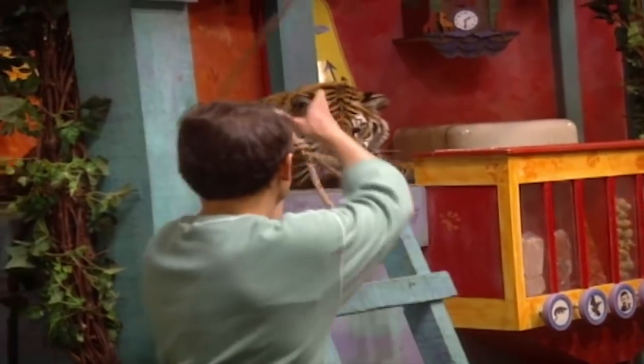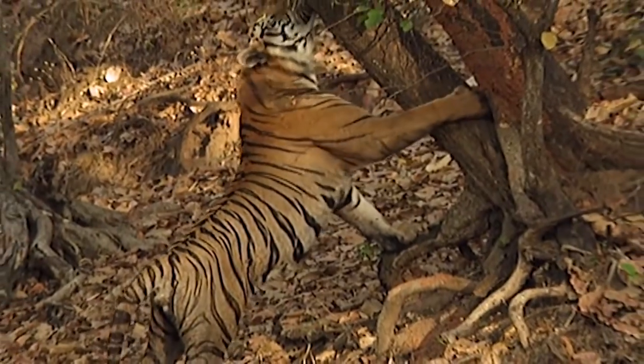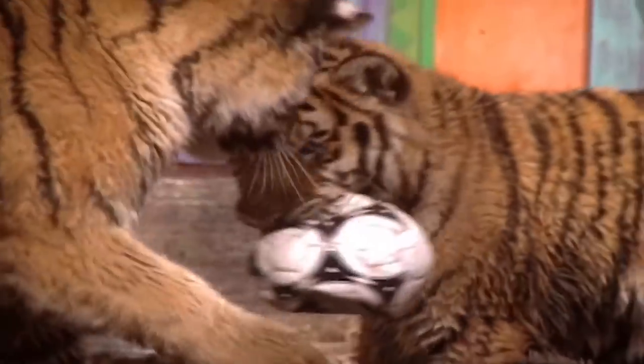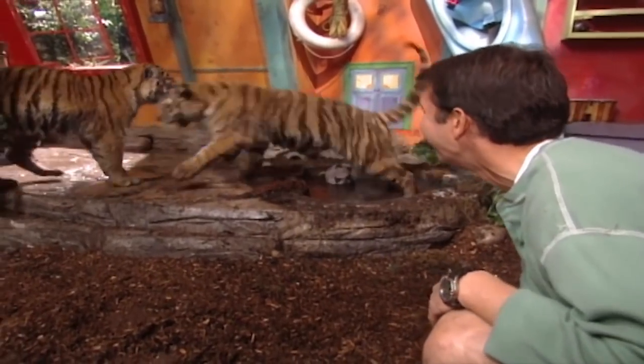Hey Popper, you wanna play? Yeah. Popper's practicing using her claws, because when she grows up, she'll use them to hunt. Another thing a tiger uses his claws for is marking his territory. The scratches in this tree mean, hey, this is my space. Check out the super claw face spot. Whoa.